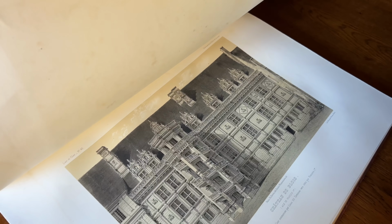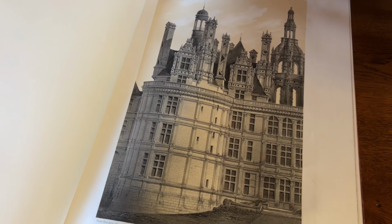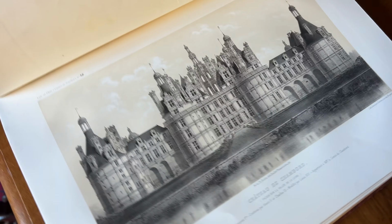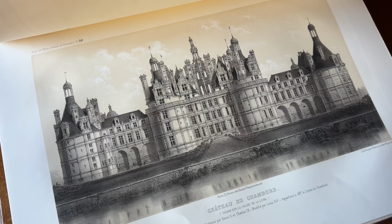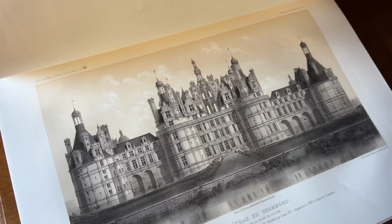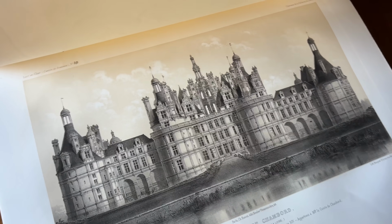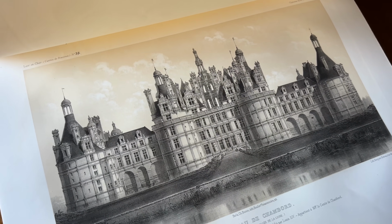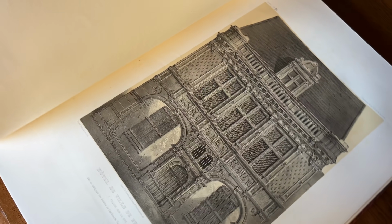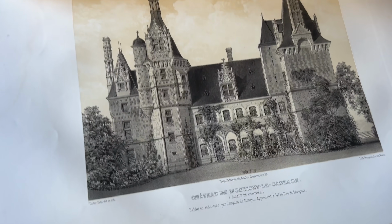So I'd love to show you more. Chateau de Blois, very famous. Oh wow, Chambord, very, very famous, Chambord. That is amazing. So Victor Petit went to every chateau in this book, sat down and drew what you're seeing now. Oh wow, that is absolutely amazing.